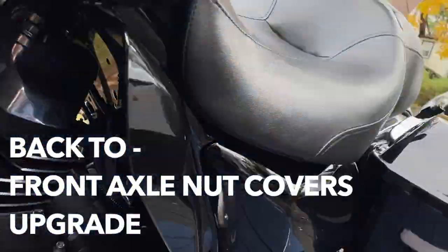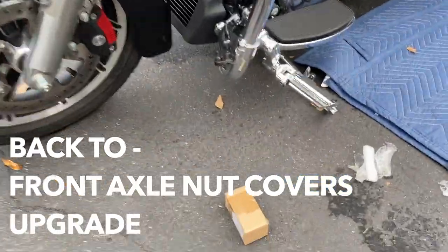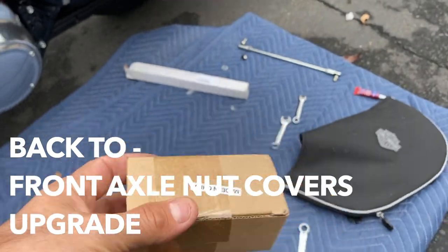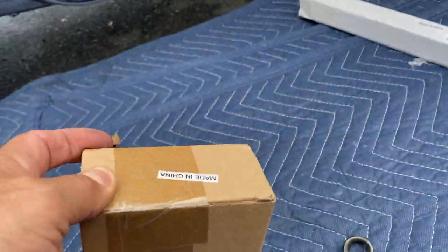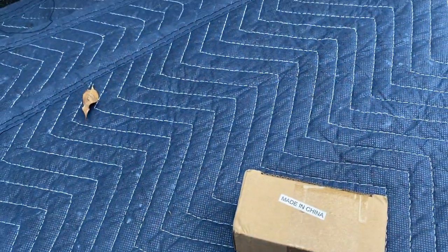covers. So guys, these are the axle nut covers. As you can see, they're made in China. Unfortunately, China. This should be done in the USA, not in China.